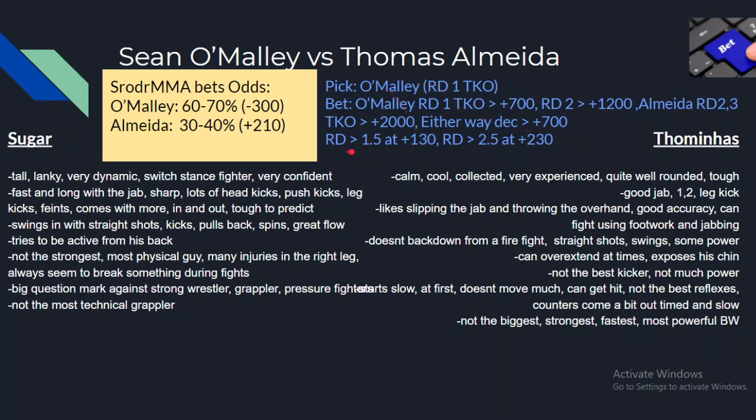Okay. In terms of round betting, be careful because O'Malley can finish him anytime. Even Almeida has a chance if he starts landing more, if O'Malley breaks as he always does in the fights. I don't know. But still, I would be careful here. These would be the prop bets I'd be interested in. Be careful here, guys, either way. Okay, feel free to pause here. Take a look at this video. Worth your time.